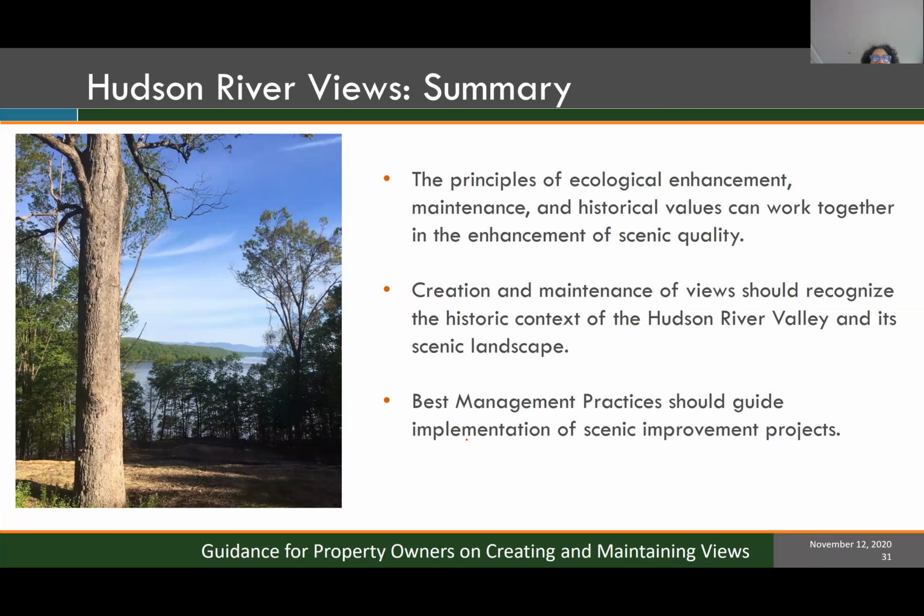So, in summary, the handbook will provide you with principles of ecological enhancement, maintenance, and historic values, and as they all work together in the enhancement of scenic quality. The handbook will also help you with the creation and maintenance of views that recognize the historic context of the Hudson River Valley and its scenic landscape. Within the handbook, you'll find best management practices that will guide the implementation of scenic improvements on your projects.